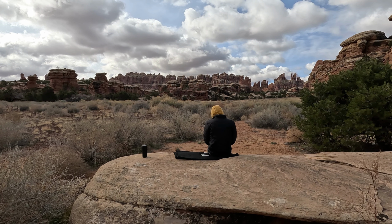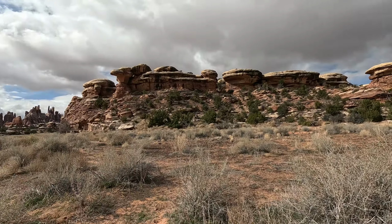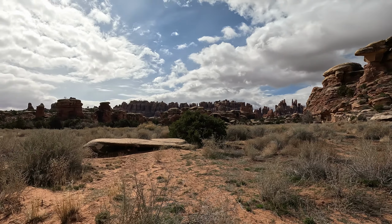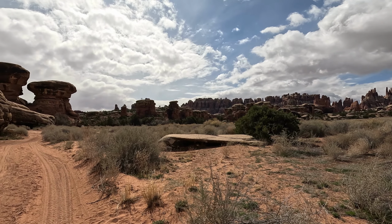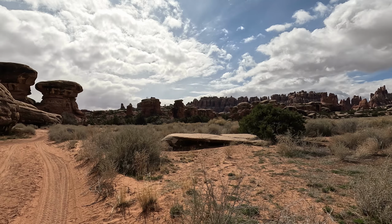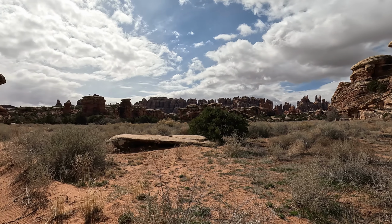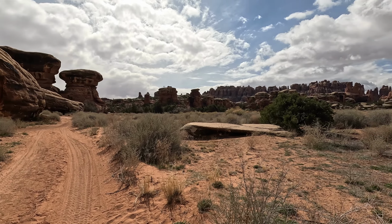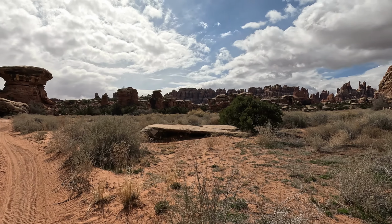Good morning from our campsite at Devil's Kitchen in the Needles District of Canyonlands National Park. We're gonna go take a little loop hike. Well, not little, it's like 10 miles, I think. So it's fairly long, but yeah, it's finally sunny. It was on and off, very lightly snowing this morning. It was weird, like tiny little snowflakes.